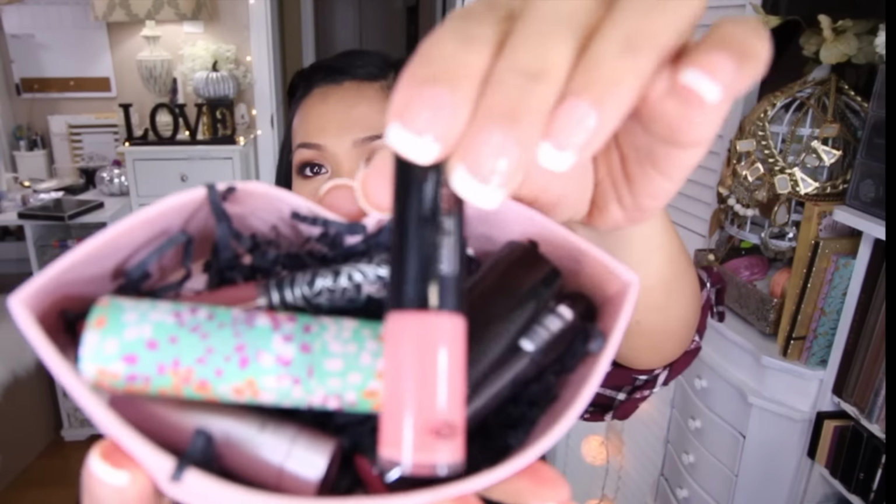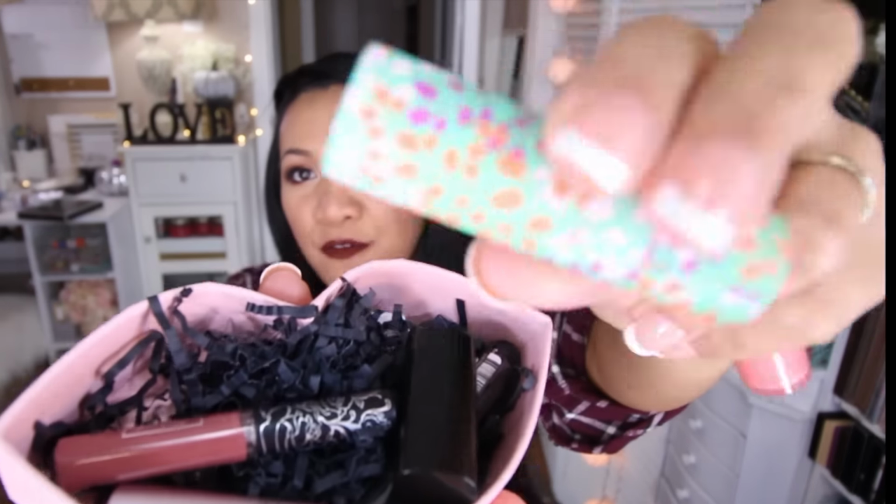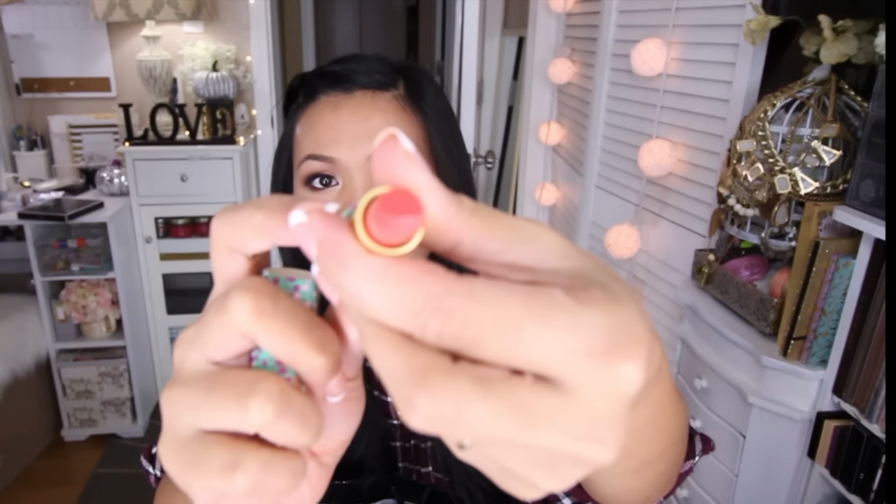In this set you get a Makeup Forever, one of their plexi glosses. I believe this is a full-size Tarte lipstick, and this is the color of that one. It's a corally color. And then I have another mini of the Lolita. That's why I'm not gonna use the other one. I'm gonna give it away. So there's another Lolita. And then you get a Sugar Rose tinted lip treatment. And then you get two more items.